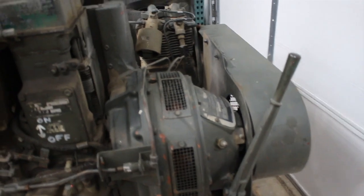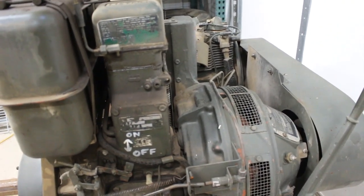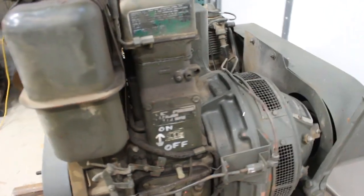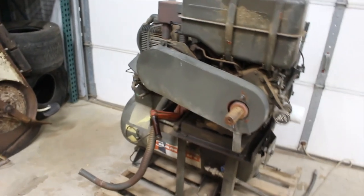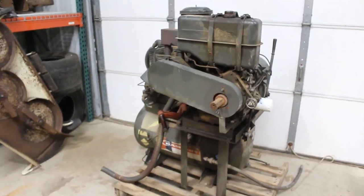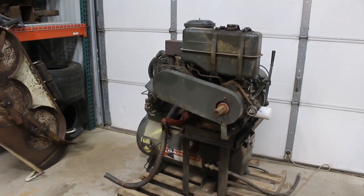But let's crank it up. I'll open the garage door. I don't know how well the lighting will be, probably not great, mostly because it's very bright outside. But I'll set the camera up. I can't really fire it up inside, and outside it's just entirely too windy right now.